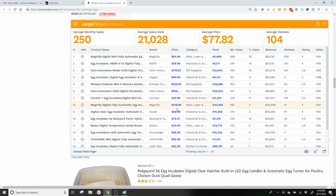The pricing is pretty high, which is good because you'll get a better margin for your ad spend and all that stuff. Ranking is good. Monthly sales tell you how much you need to order. Revenue: 50, 30, 40, 10, 20, 16. They're all pretty high, so that's very good.